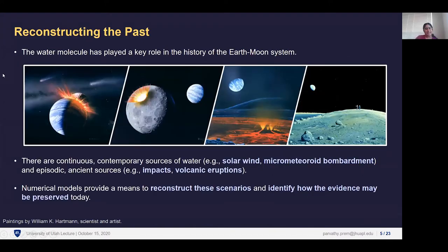One of the reasons why this is such an interesting topic to explore is that if we take a step back and think about it, the water molecule has really played a starring role in the history of the Earth-Moon system. Our current best guess for how the moon formed is that around 4.5 billion years ago, an object about the size of Mars collided with the proto-Earth, resulting in a cloud of debris that coalesced to form the moon. And we know water was present in the Earth-Moon system at that time, but how much of that water aggregated in the lunar interior is something that remains a subject of active investigation.